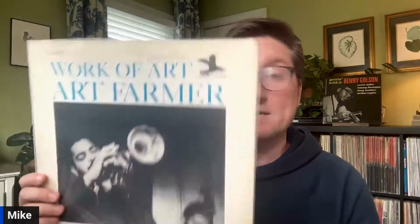My stylus picks up no hiss at all. It sounds great. This also, you can feel it's a heavy pressing. This is probably 200 grams. So this is an example where I'm pretty certain they're using recycled vinyl for a New Jazz title. That sounds fantastic. So that is another example in my collection.